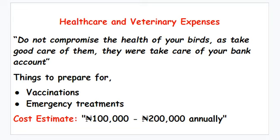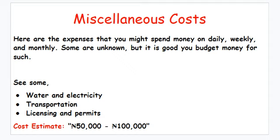It's very easy. You can just go to a vet doctor or a veterinary store. Just go with the list of the vaccines that you need, and they will give you all the vaccinations that you need. I will make a separate video on vaccination and how to administer it. Even as a beginner, you can just read it and you go ahead. Then emergency treatment. Sometimes your birds will have sickness that you didn't plan for, but it's good to also have money for that. Yes, budget money for that. It could be from 100,000 to 200,000 depending on the capacity of your farm.